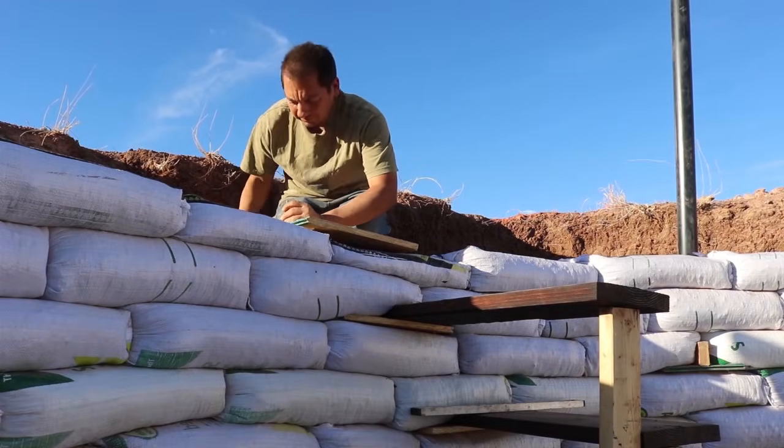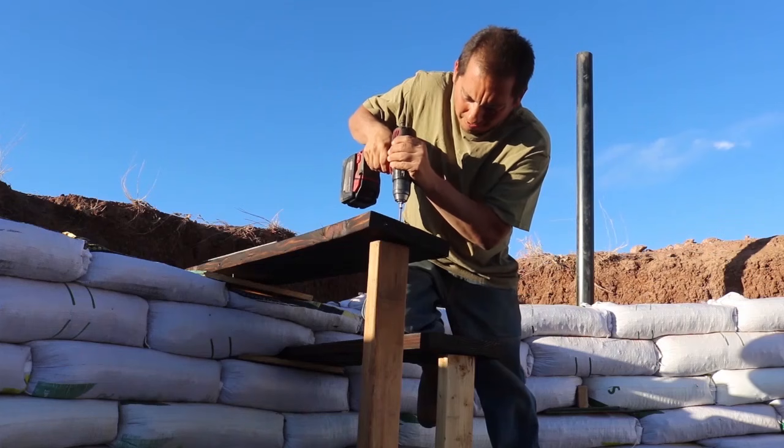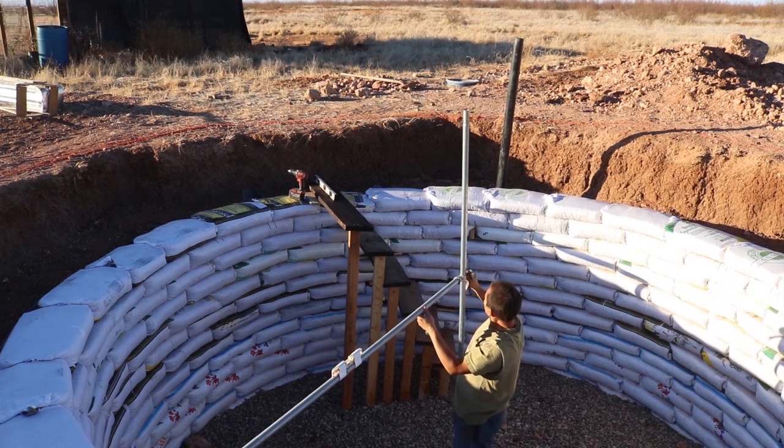So I gotta make sure I get everything ready to continue on with the build. I got stair number 6 in place. Looking real good. Adjusted the pole compass, make sure everything's level.